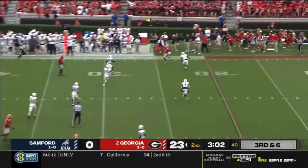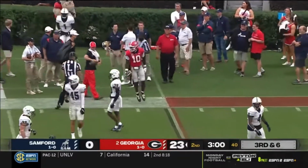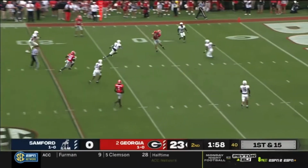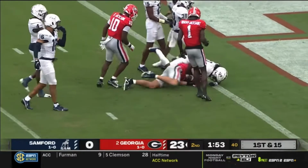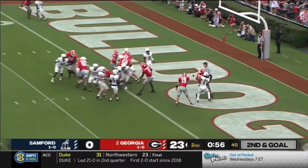And on 3rd and 6, he's got all day, and this one's a good one to Kiaris, inside the 25. On the left, Mims on the right. Bennett across the middle, wide open to his big tight end target. Down to the 1 goes Bowers. And Kenny walks in.